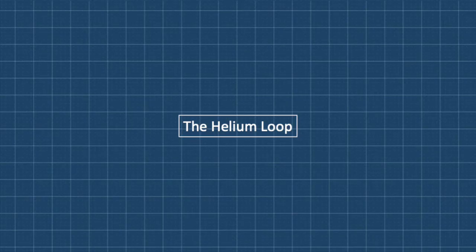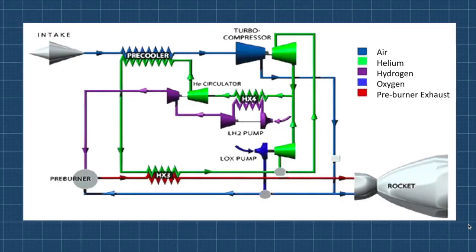The helium loop is one of the most important cycles in the SABRE engine, and it is responsible for making the concept work. In other words, it is responsible for cooling hot air entering the SABRE engine and powering subsystems within the engine. A very basic schematic of the helium loop can be seen on screen. The loop starts at the pre-cooler. Cold helium is passed through the pre-cooler where a heat exchange process takes place. Here, the helium absorbs heat energy from the air, cooling the temperature of the air to around 140 kelvins.